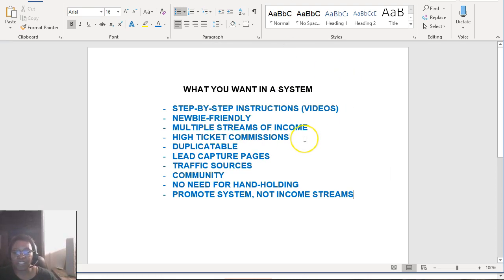Next, it's good to have some of these streams of income give you high ticket commissions. And by high ticket commissions, I'm talking about commissions that are like $500, $1,000 or more. Not all of the income streams can have that, and that's fine. But at least one of them should have that component where you can earn several hundred to several thousand dollars at one time from just the sale of one product.